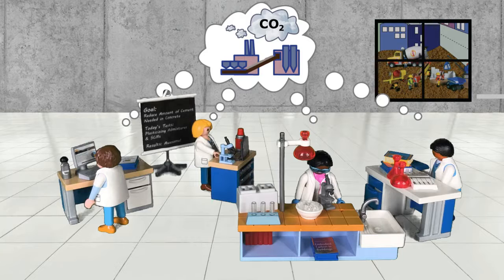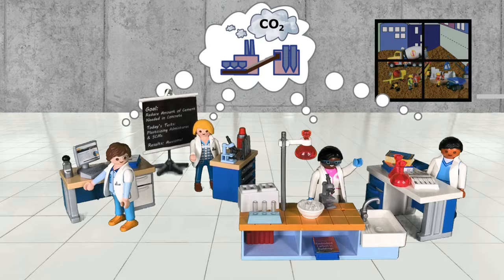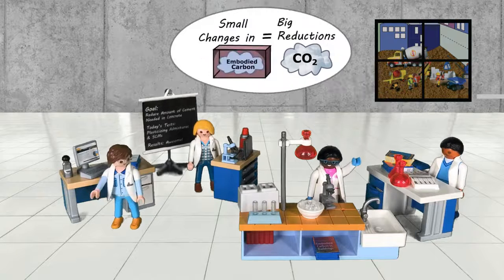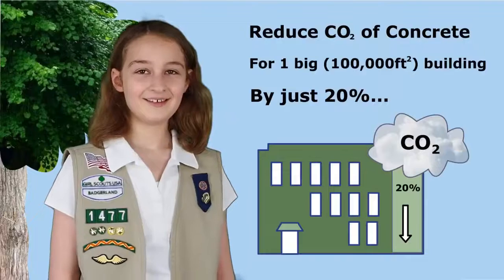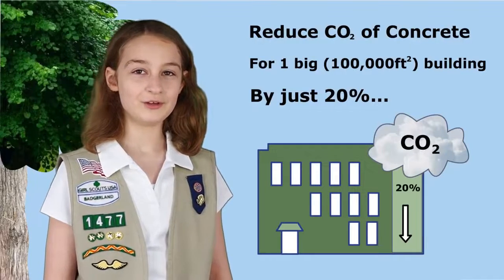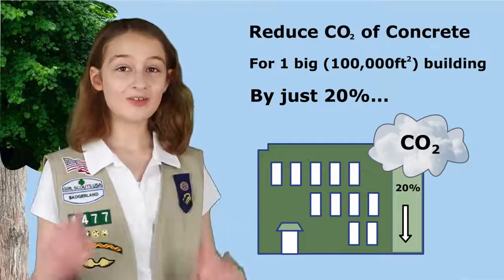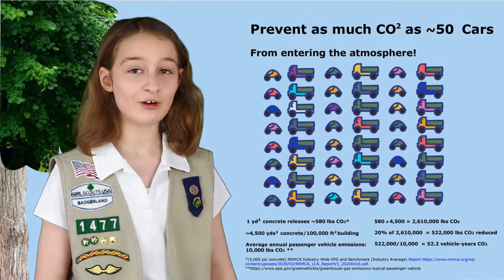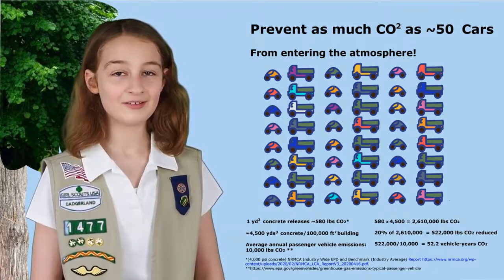Since making cement releases so much CO2, scientists and engineers have been working to find greener ways to make concrete. Even small adjustments can have a big impact. If you reduce the embodied carbon of the concrete used for one big new commercial building by just 20%, that would be like taking about 50 cars off the road for an entire year for just one building.